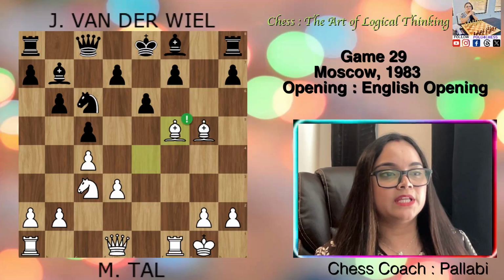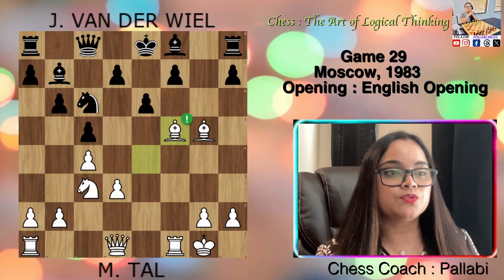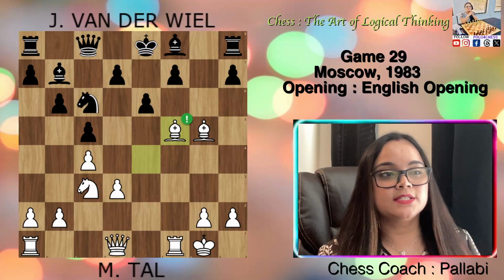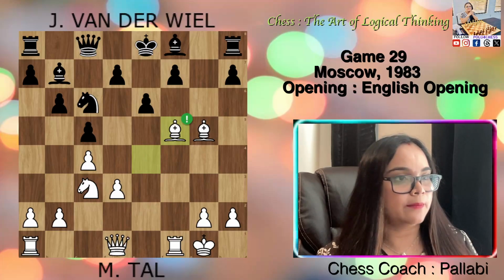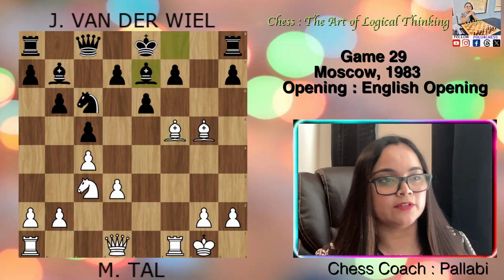White played bishop takes f5. Another good move. Still, this sacrifice follows white's plan logically. Retreating now isn't an option because after bishop f3, white would be 2 pawns down and in a lost position. So white captured, bishop takes f5, and black played bishop e7.